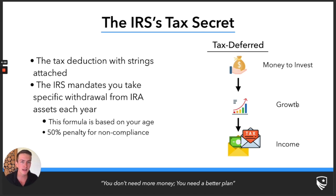But they also realize that if we don't require anybody to take money out, there are going to be a lot of people who don't need that money in retirement that are essentially going to be able to continue to defer that money without paying taxes, even passing that money on to the next generation. So they implemented something called RMDs, Required Minimum Distributions. So now at 72, you have to take that money out. You have to take a percentage of that money out each and every year. The IRS mandates it. Okay, and it's based on a formula, and this formula adjusts around your age. So the older you are, the more they're going to force you to take out.